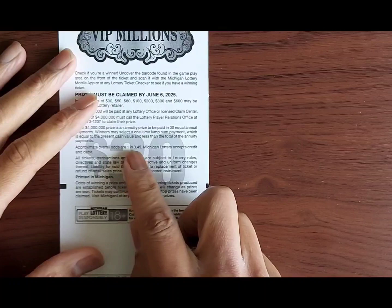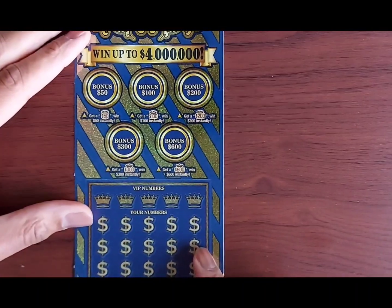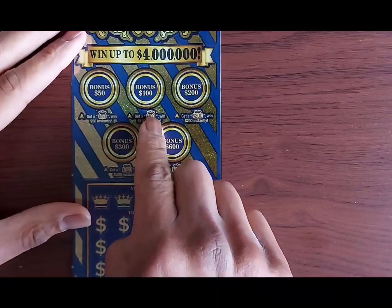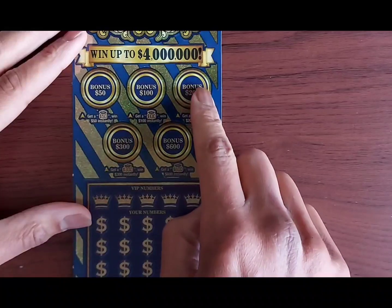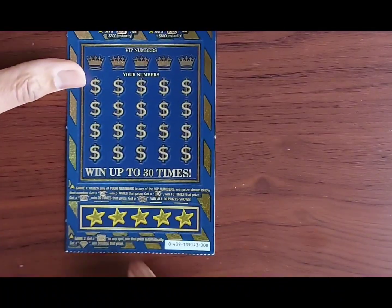Odds on this ticket are 1 in 3.49. Get this symbol here, win 50. Get this symbol here, win 100. Get this symbol here, win 200. You get this symbol here, win 300. Get this symbol here, win 600.